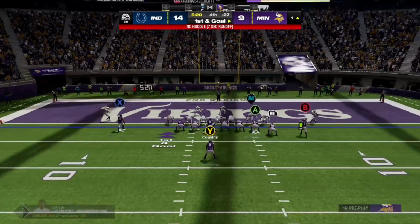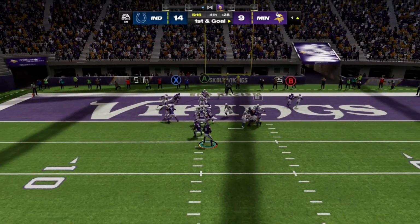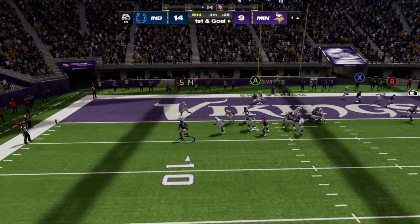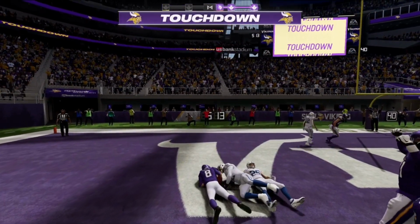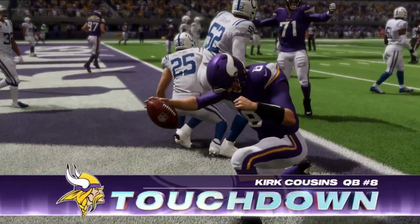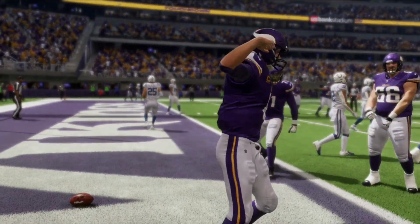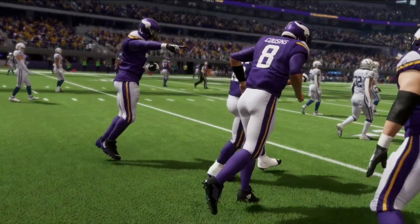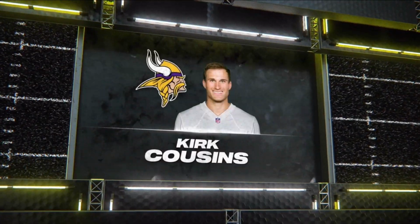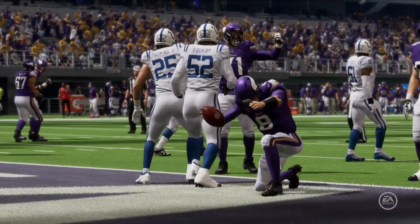Only way to get the lead here, of course, with a touchdown. And that's what they're gunning for on first and goal. Out to his left. And he will score. Touchdown, Vikings. Cousins taking it in from a yard out. And the Vikings answer back with a touchdown of their own to take a fourth quarter lead. Plenty of scoring here of late, and our lead changes hands now in the fourth quarter.